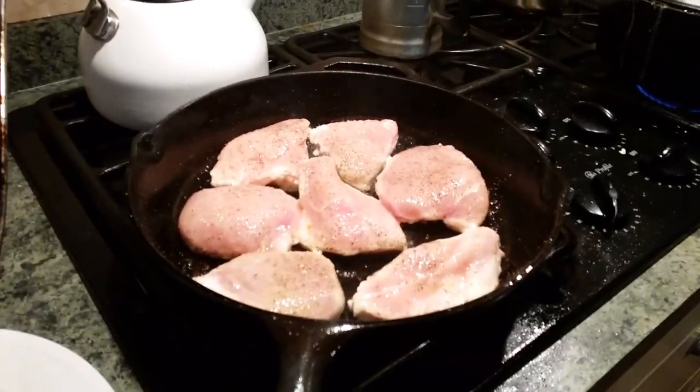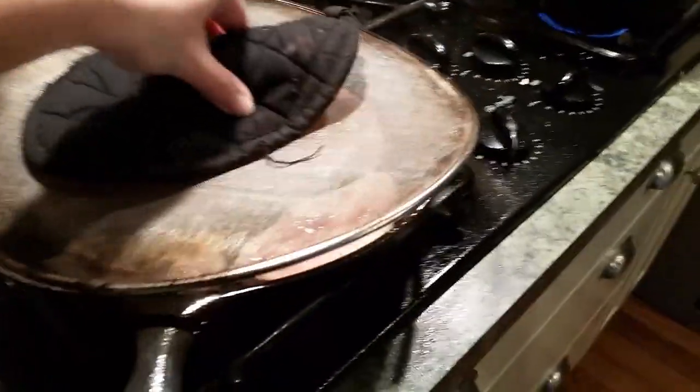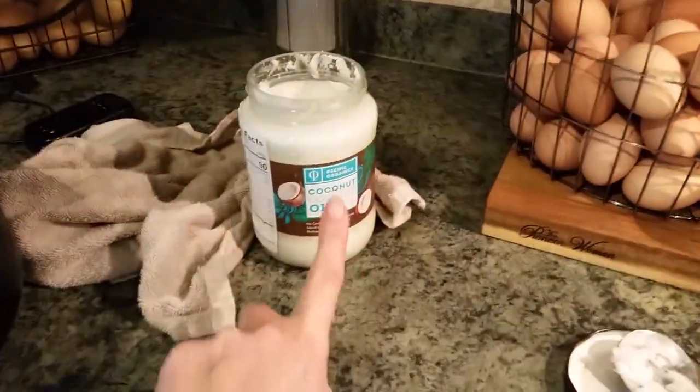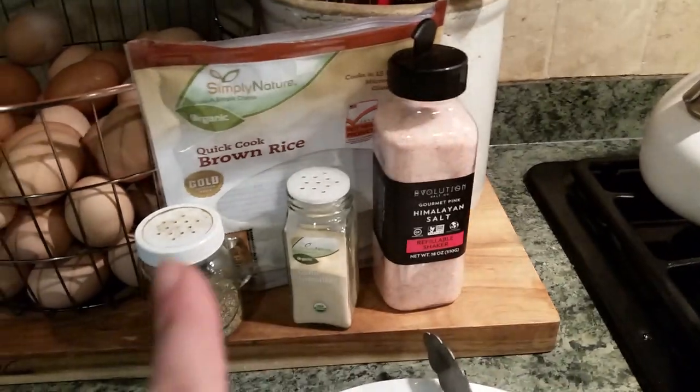Okay, so as part of the meal prep also, I have some chicken here grilling in the iron skillet. I just put in a little bit of coconut oil, and I will grill up. I have another batch over here that I will do afterwards, and I did a little bit of salt and garlic and pepper on that.